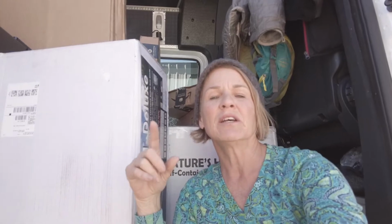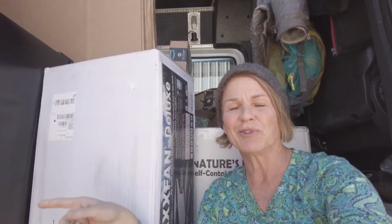And there's many creative ways to do that. So we will let you know and show you and tell you actually how we get packages, how we get mail. But what we need to do first is unload all these packages into our storage unit. So we will be right back.